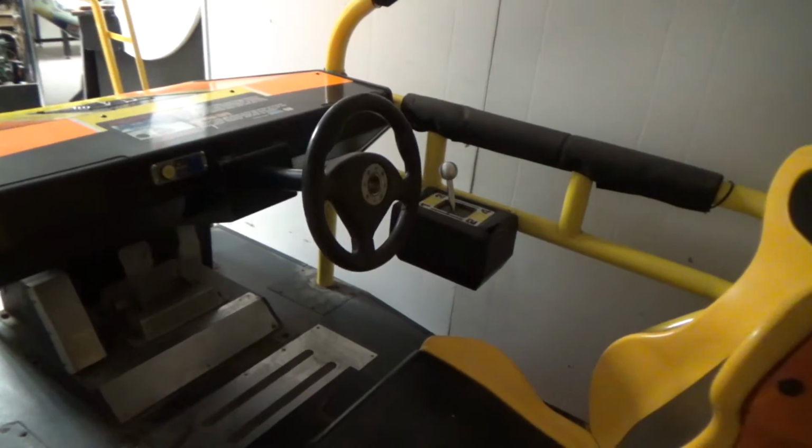You can hook a flat screen up to this, is what I would do. Mount it to the front here in front of the hood, and you've got a cool game. This is on wheels, so it does roll around. But anyways, $250, and you can have a NASCAR game. It's got a pretty cool roll cage made out of metal.